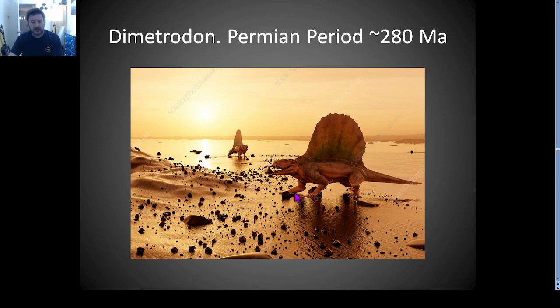The Dimetrodon was cruising around between 290 and I think 275 million, I don't know, 280. They had a good life span. They were very abundant. They are without a doubt one of the most abundant fossils of their time. So this is an extremely successful design.